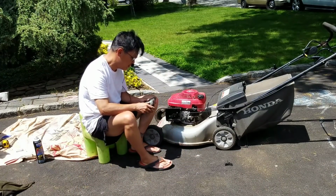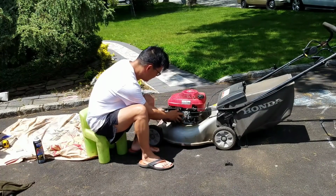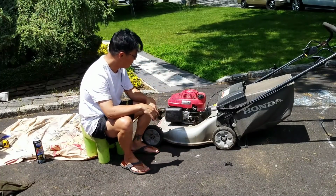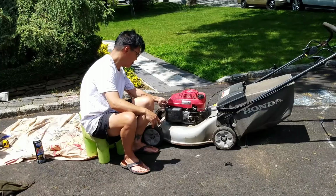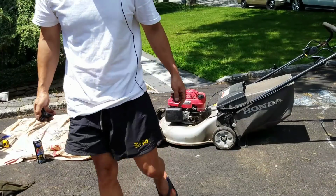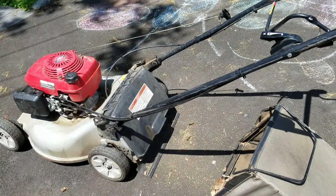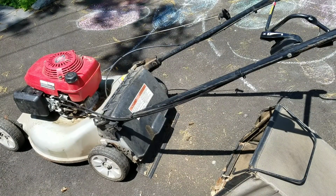Stoked. Very much stoked. I'm going to take the bag off and I'm going to go mow my lawn. I'm going to add some gas in here. Go mow my lawn, see how it works. So I removed the bag, and the mulch cover's in there, look.